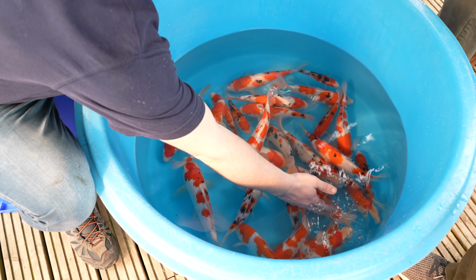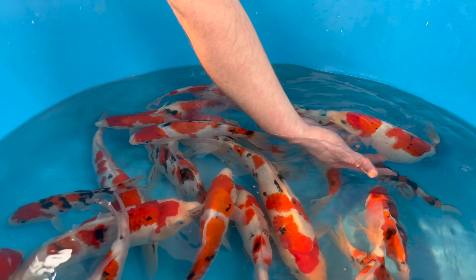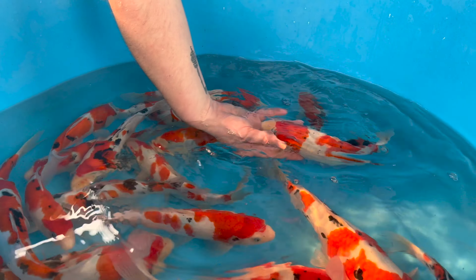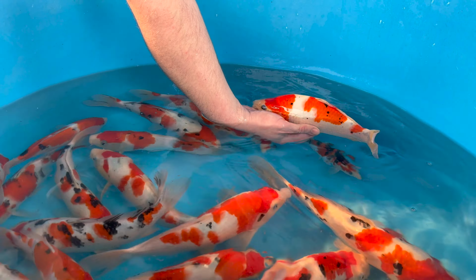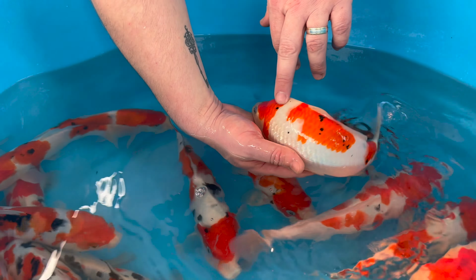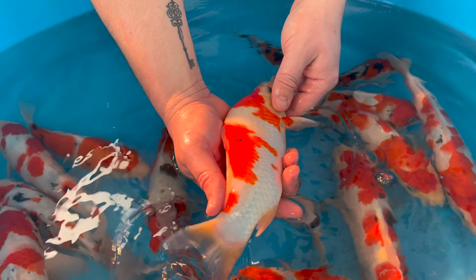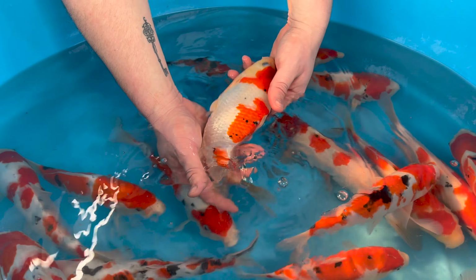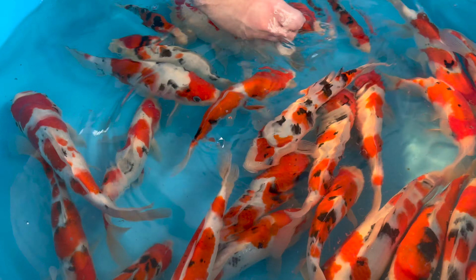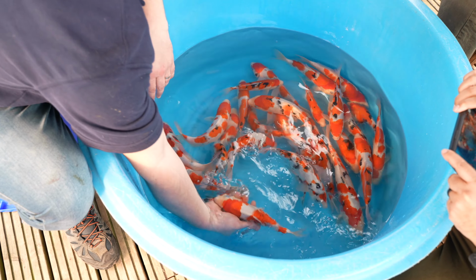So this one here, I think that's got a really pleasing pattern to start with. Obviously, we don't really know exactly what's going to come, but we can see we've got a little bit of sumi coming on the shiroji, which is always a good sign, with a little bit towards the tail to give you a little bit of balance. Nice clean fish. I think I'll put that to one side. Yeah, I would say so.